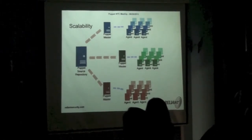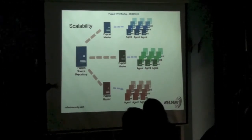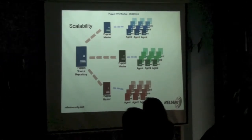This is the way we deploy our machines and agents. You can see that each color represents a different size of a different customer that we manage. And then each Puppet master grabs the code specific to that side from our Puppet source repository. And then other agents pull the data from there.